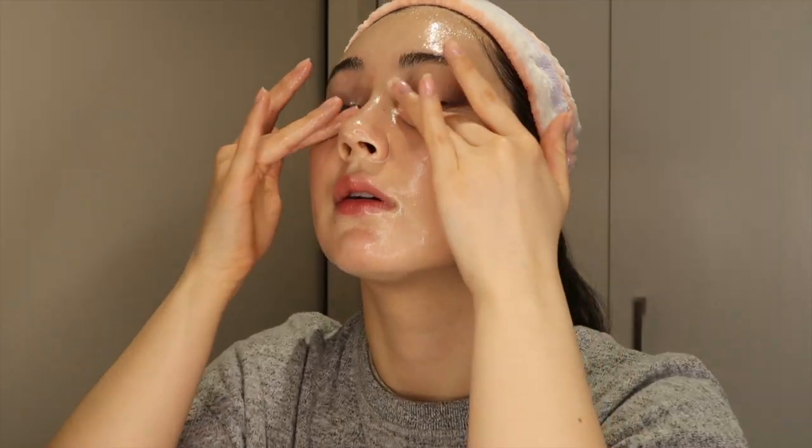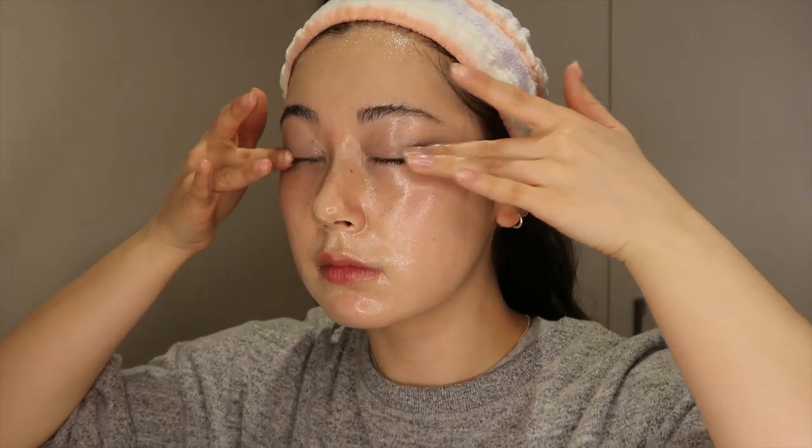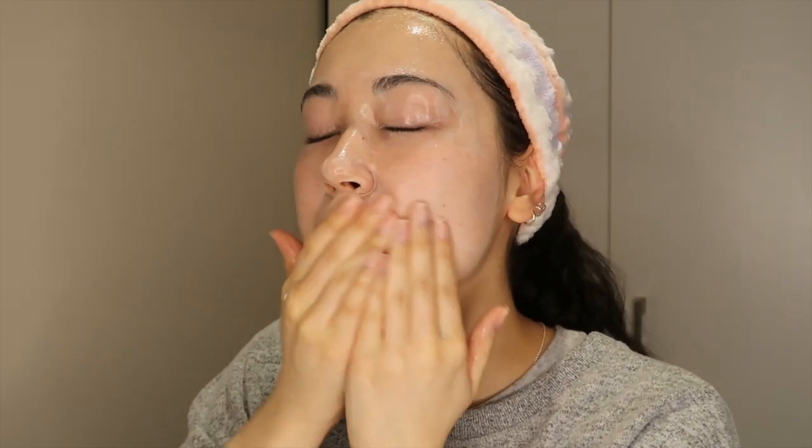So once I have massaged it all over the face and I feel like I have broken down all of that makeup, I will rinse it off with lukewarm water. Once water is added, it will emulsify into a more milky texture, which is really easy to wash off and doesn't leave any kind of greasy residue on the skin.